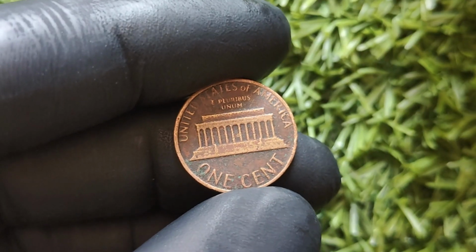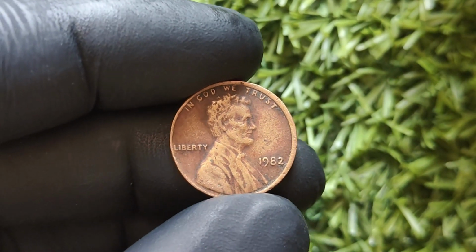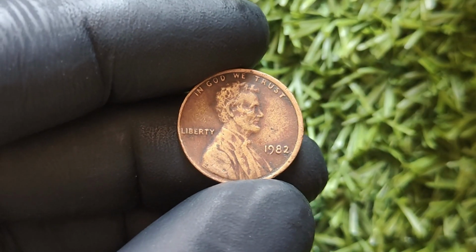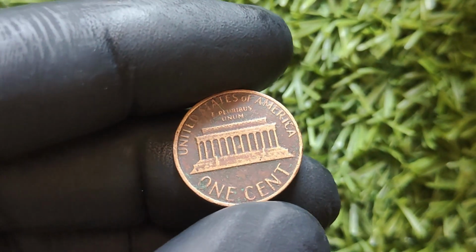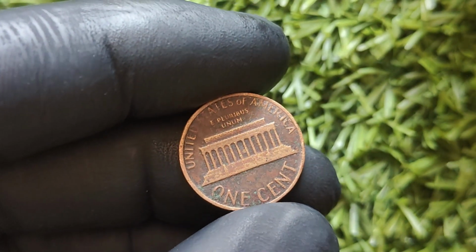Let's get into it. So what makes the 1982 penny so special? Well, in 1982 the US Mint made a major change in how pennies were produced. They switched from using solid copper to copper-coated zinc because copper had become too expensive. Here's the catch though. During that transition year, the mint made several different types of pennies. Some were made of copper, some were made of zinc, and they came in both large date and small date varieties. Now here's where it gets really interesting. There's one version that was not supposed to exist.